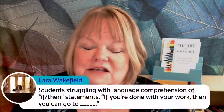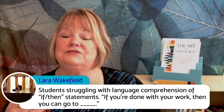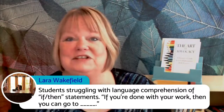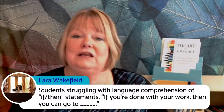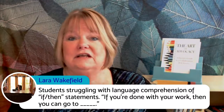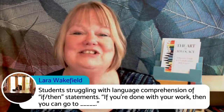And Laura says, students struggling with language comprehension of if-then statements. If you're done with your work, then you can go to, yes, yes. And how typical is that as far as teachers and parents using if-then? If you get your shoes on, then you can watch a little bit of TV before we leave. That can be a language processing skill that they're lacking. Therefore, we need to bring in the speech and language therapist that has that expertise to give us input on the team. Because sometimes we just assume if we set up this if-then board or pictures or whatever, that the child is going to process it and understand it, and that doesn't necessarily happen all the time. So thanks for chiming in.